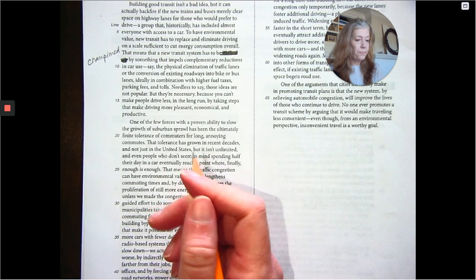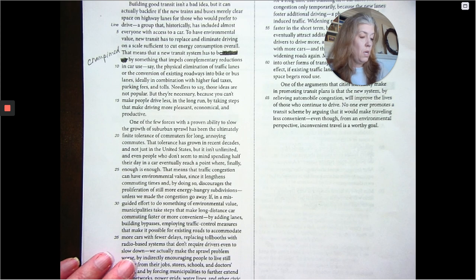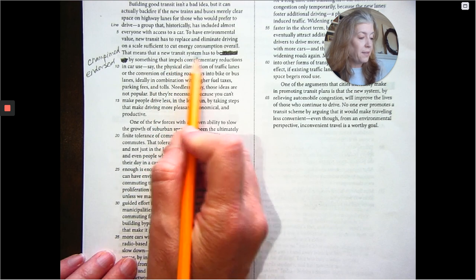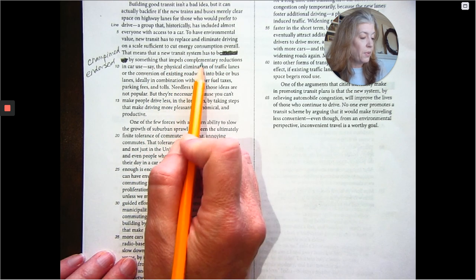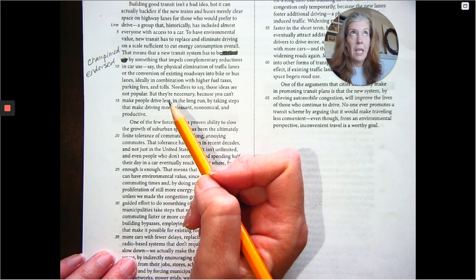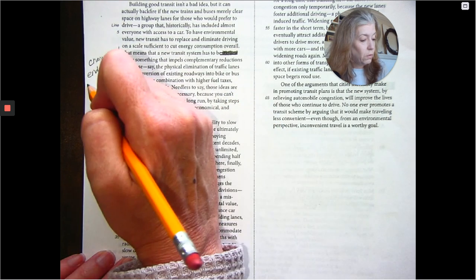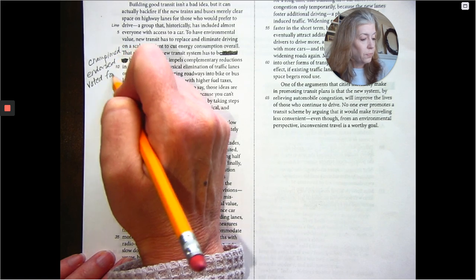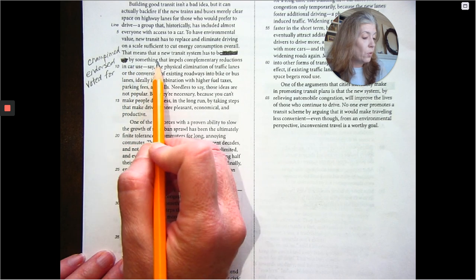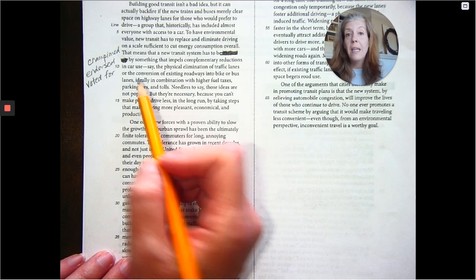Has to be what? Something similar. What about endorsed? That means that a new transit system has to be endorsed by something that impels complementary reduction in car use. We're all in a political climate now, so I'm thinking if you endorse something, then what you're doing is voting for. Is that a new transit system has to be voted for by something that impels complementary reductions in car use? So we're not changing the meaning of the sentence at all.